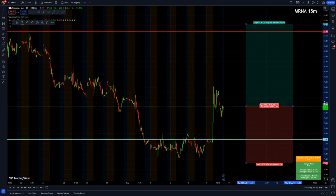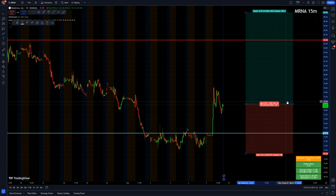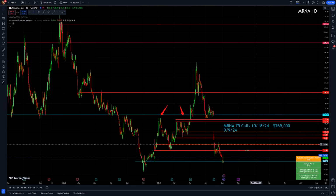But I really like the reward to risk skew, and the fact that the big money is coming in at a time where there's not only news associated with the stock, but the stock is also already moving in a momentum-filled way. So definitely keep this one close on watch.